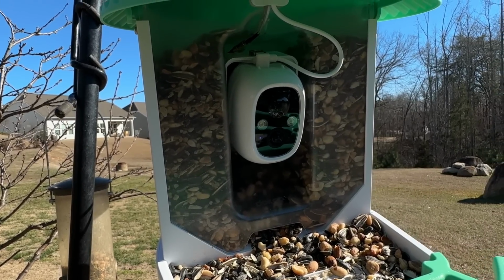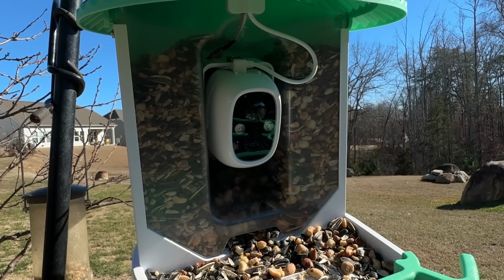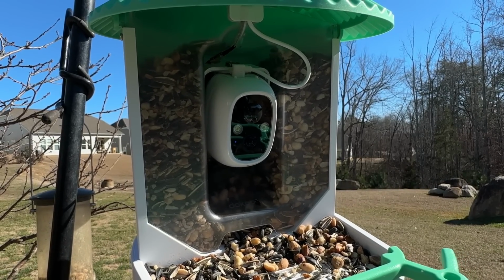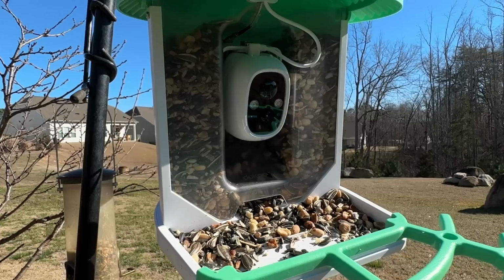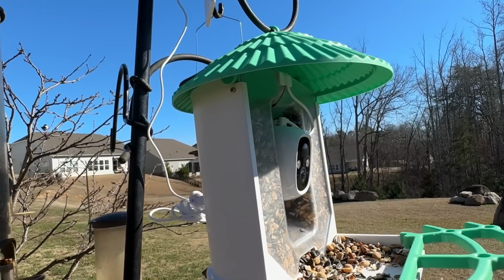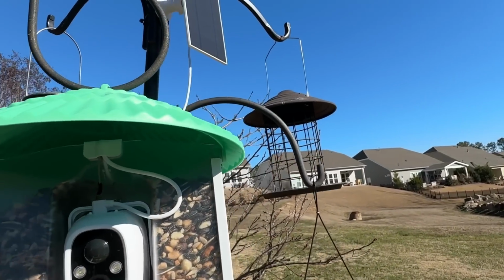So like I said, it is an AI. It detects the birds and identifies the birds, and when you click on it, it will even tell you what type of bird it is, and it tells you all kinds of information about the bird. This is the bird seed that I put in there, and it holds a good amount of bird seed. And then this is the solar panel for it right up here.